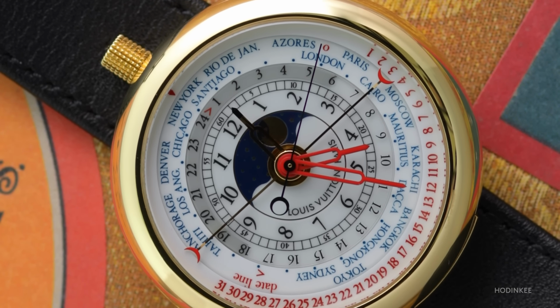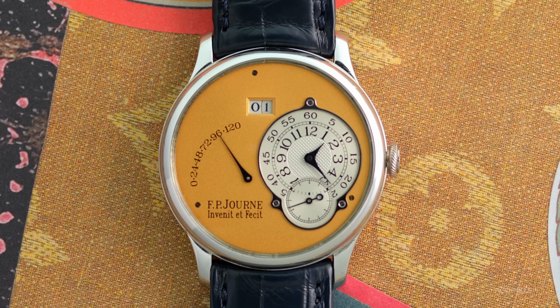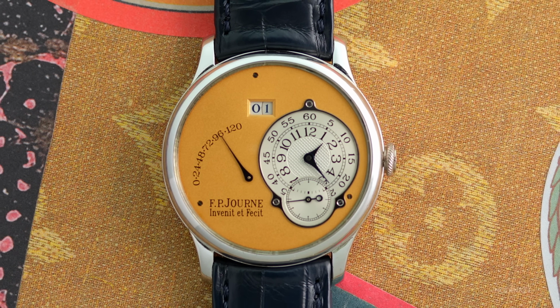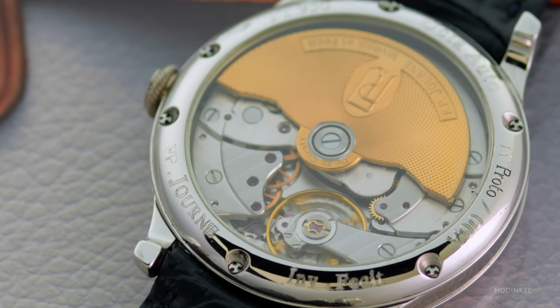I think it'd be a good idea to go from the first LV watch to a watch that wasn't really necessarily produced per se, with the FP Journe. Yeah, again, completely different. This one is the Octa Réserve de Marche. So at face value, it's one of those watches that you recognize and say, okay, it's a simple Journe. Of course, if there's such a thing as a simple Journe. Yeah, now it's become very, very popular. It's when you turn it over that you realize what lies behind it.